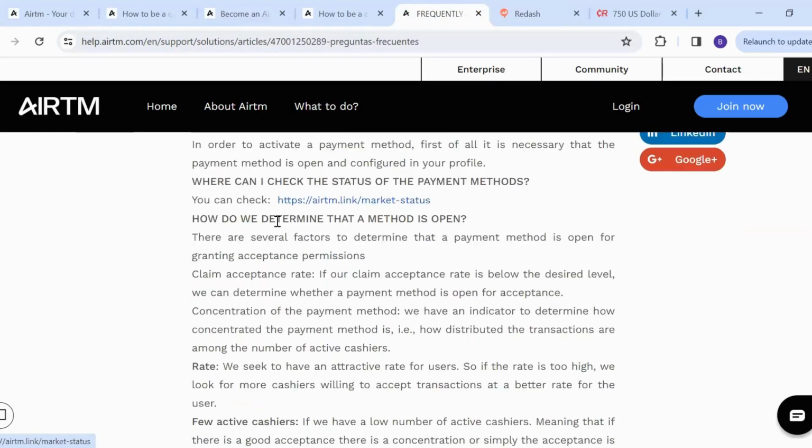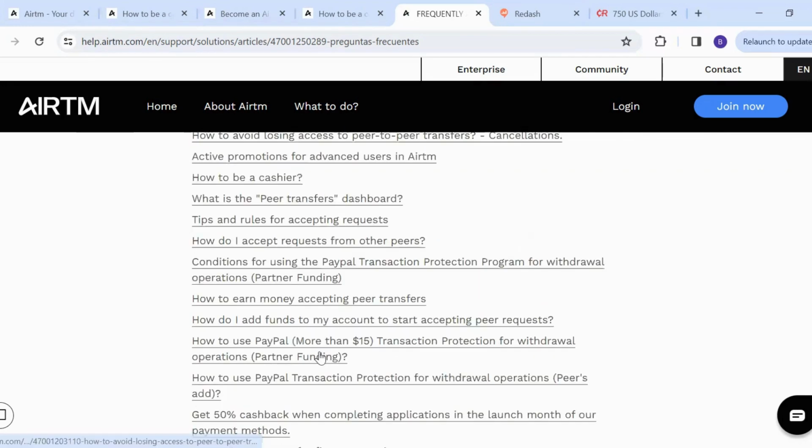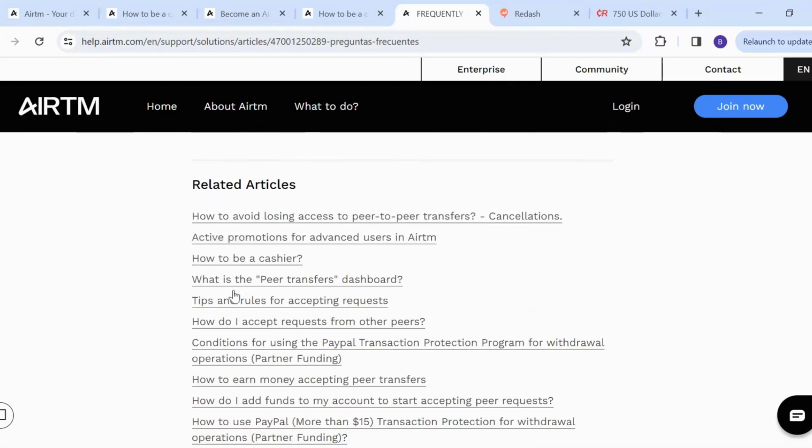Okay, and then how do we determine that the method is open? There are several factors to determine that a payment method is open for granting acceptance permission. So claim acceptance rate. If our claim acceptance rate is below the desired level, we can determine whether the payment method is open for acceptance. So concentration of the payment method, we have an indicator. So you can read all that. Yeah, it's nice information.